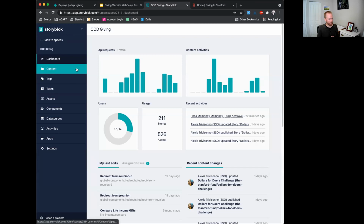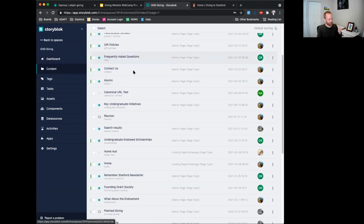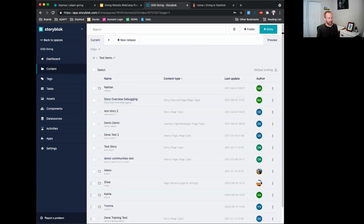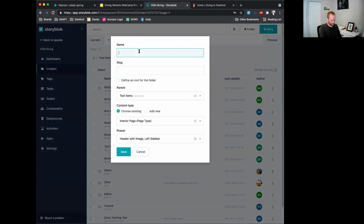So here's the Storyblok interface. We can create some new content. It has the concept of content types. It has a dashboard full of content. So I'm going to come down into here and go to page 2 because I want to put things in the test items. I can create a new entry. I'm going to call this one Hello Web Camp.